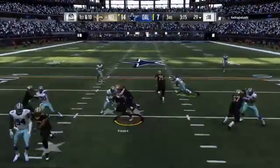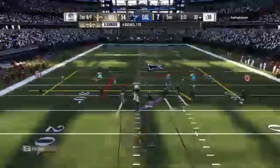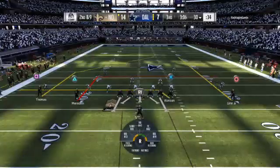They begin on the ground with Kamara. Just a yard on the first down carry, so it's 2nd and 9. They'd love to just strike back with a touchdown right here, and if it's a long play, so be it.